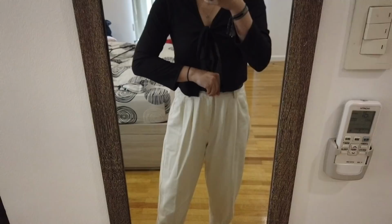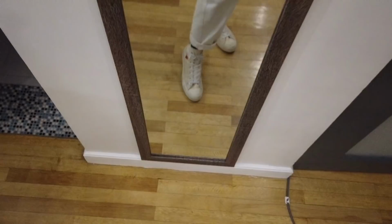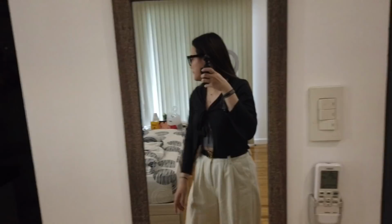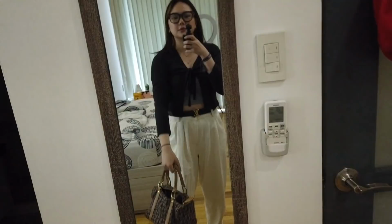And then I am wearing jeans lang, super loose jeans. I think I got these from Bershka if I'm not mistaken. And then I am wearing CD Gina Converse na high cut. And that's it for my outfit. Oh, and also for my bag pala, I am using this vintage Dior Trotter bag that I got, and this is how it looks like. Super cute. So, this is the whole outfit.